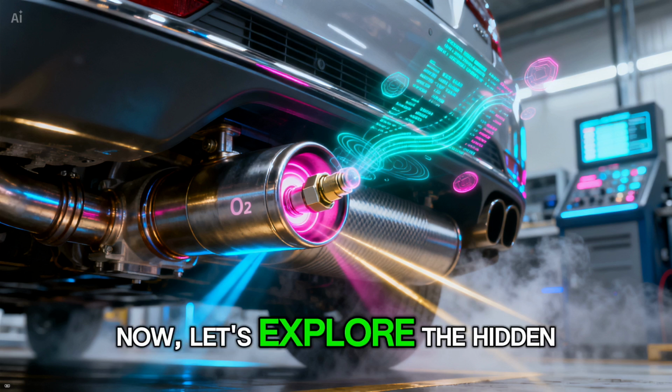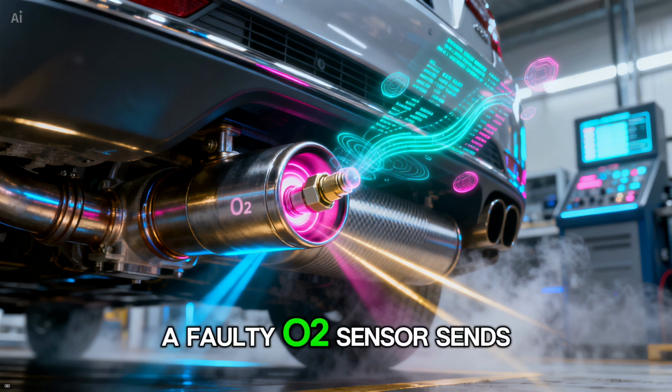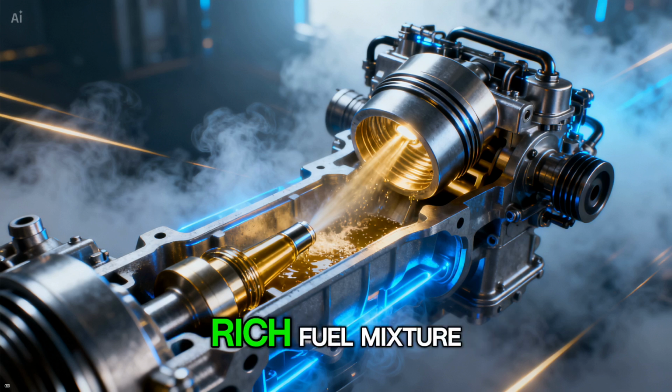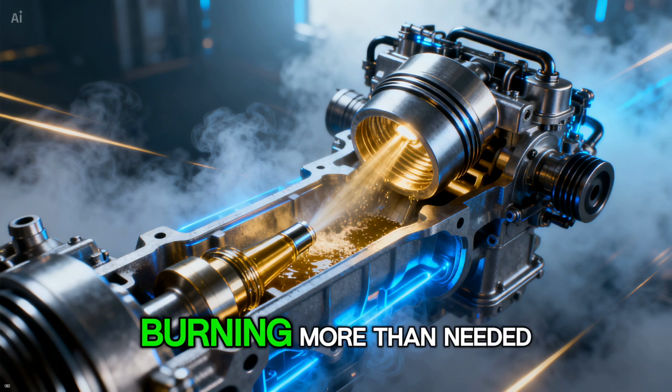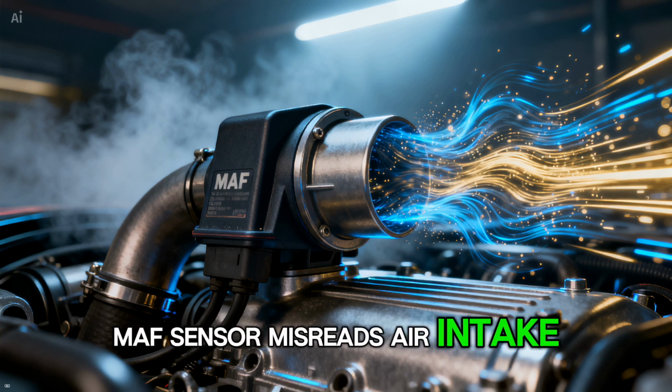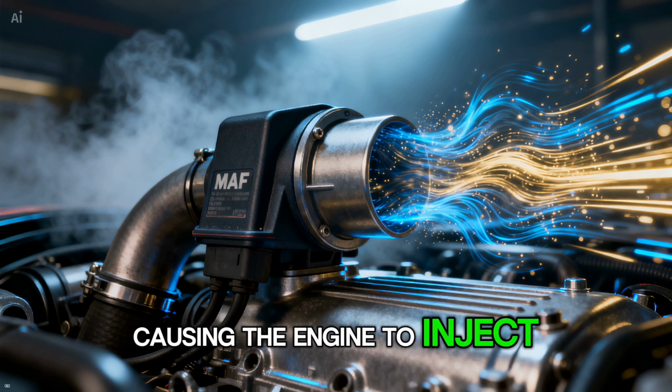Now, let's explore the hidden causes. A faulty O2 sensor sends incorrect data. This leads to an overly rich fuel mixture, burning more than needed. A dirty or failing MAF sensor misreads air intake, causing the engine to inject too much fuel.